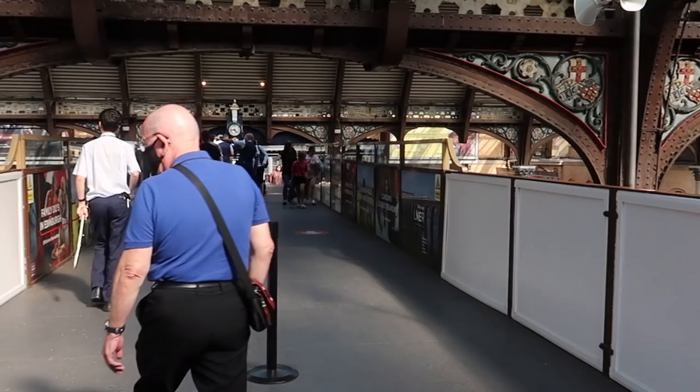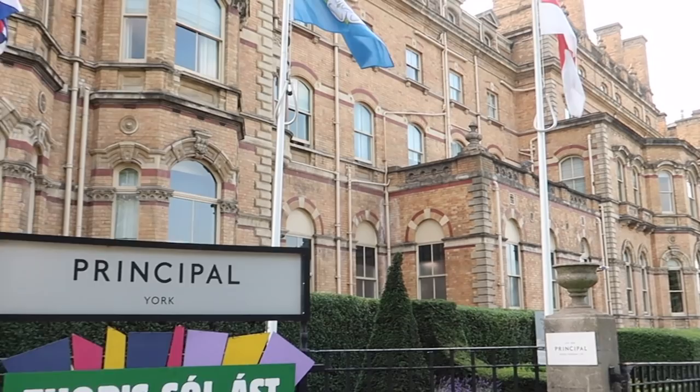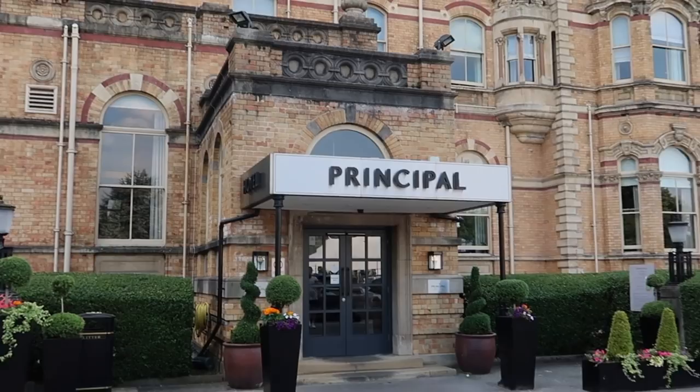Our hotel is conveniently located right next to the train station. Look at this beauty. And we'll be staying here for 2 nights.